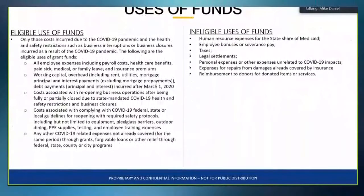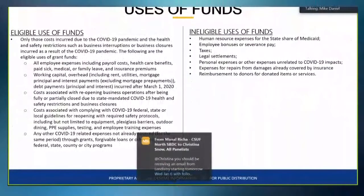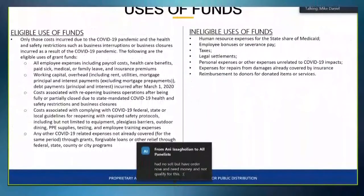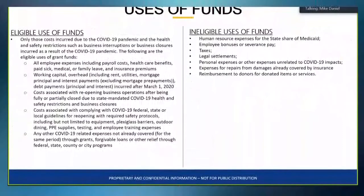insurance premiums. If you happen to be a 1099, or you're the only person in your business and you're taking an owner's draw, as long as you can showcase how you paid yourself prior to this. What we don't want to see is you taking a $15,000 payment, saying I'm just paying myself. But if you paid yourself $1,000 every month as an owner's draw and you can prove it, then you can continue to do that with this funding. And it's really from March 1st, 2020 to now.